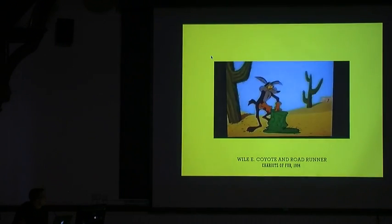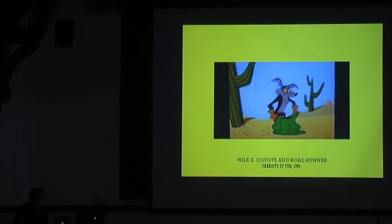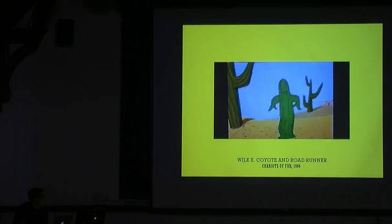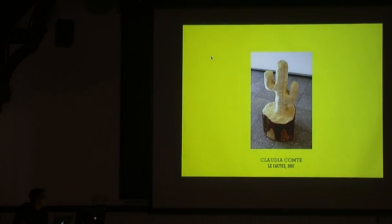And this is a really great scene from another episode of Looney Tunes. Here again, the value is so great of the cactus that the coyote can adorn himself with his cactus costume in order to blend in seamlessly with the environment. And that's his cactus costume. Here's some more work by the French artist.